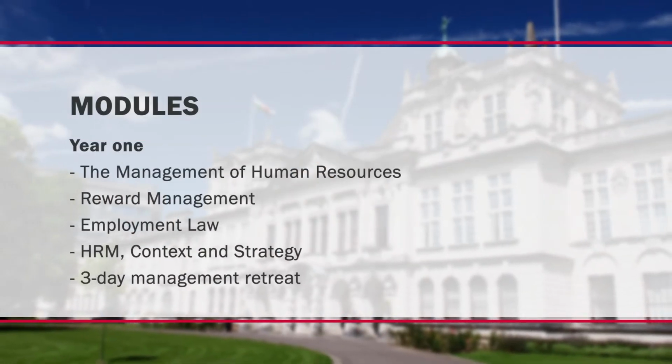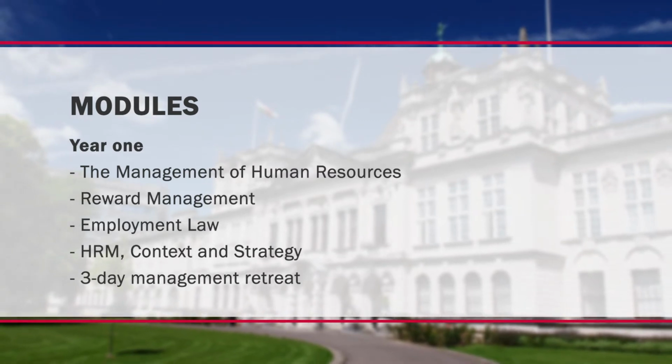So what do you study? In your first year, you would study the management of human resources, and this is really the introductory module. It's a module that I teach, and we cover a bit about selection, performance management, diversity, so some of the key things that you would need as an HR practitioner. You would also have a module on reward management, one on employment law, and one on HRM context and strategy, which will give you the background to the organisations.